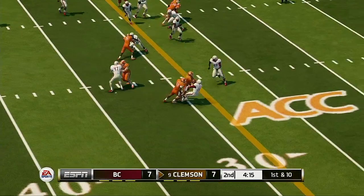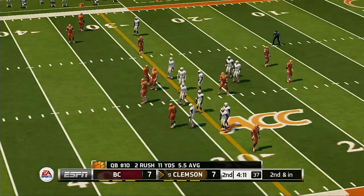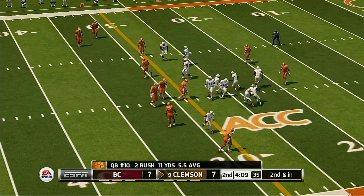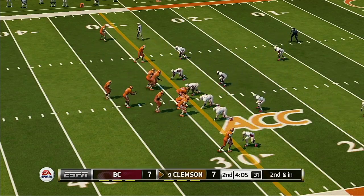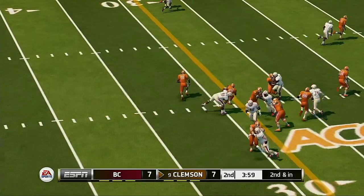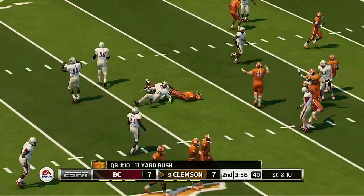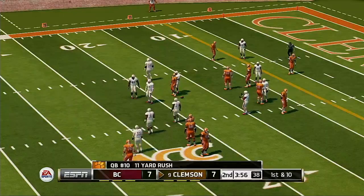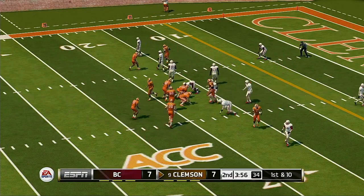And now he's got room to run. That's a great tackle at the 29-yard line. His way to about the 18. You talk about a dual threat guy. This guy can hurt you in the air or on the ground.